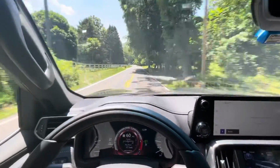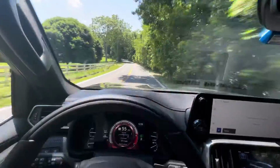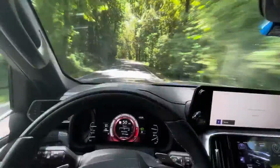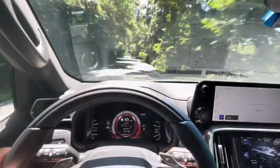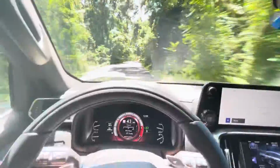So definitely a lot of pep to it. A lot of pep. And I tell you what, for 9 out of 10 people, this is going to be way more than what you need when it comes to just the overall performance and raw driving feel. Unless you're a total adrenaline junkie, you're going to be very pleased with this.